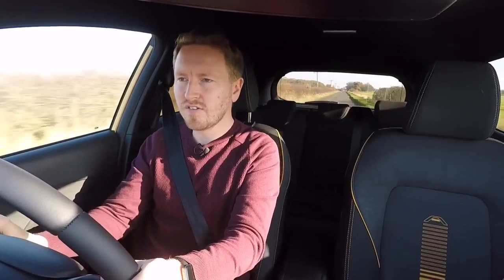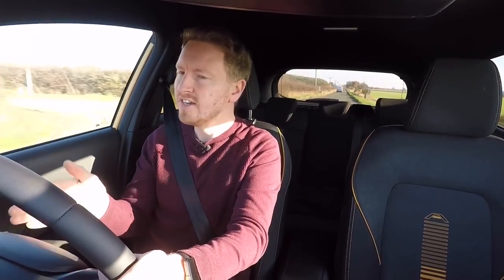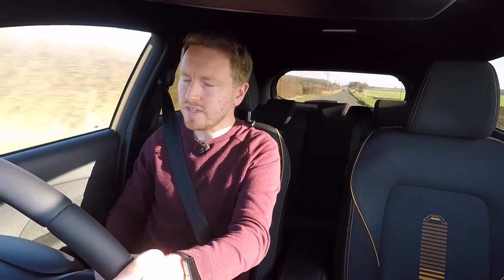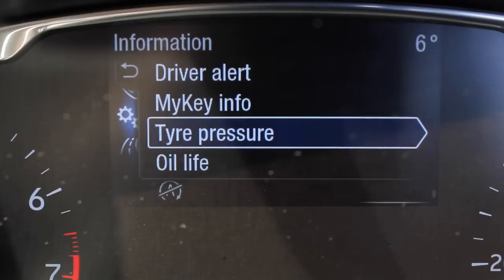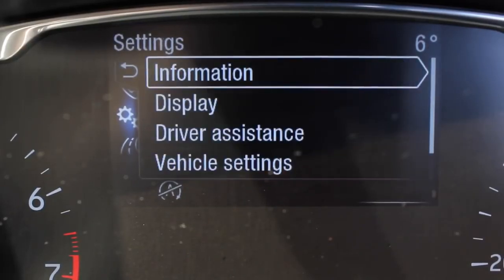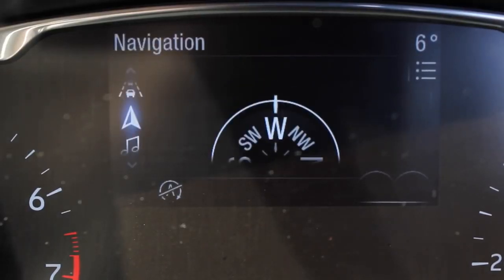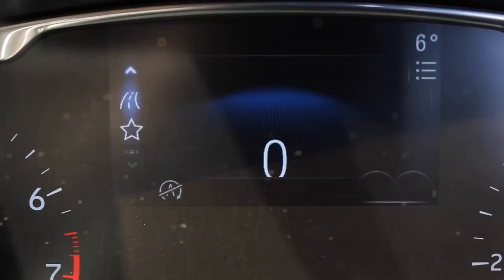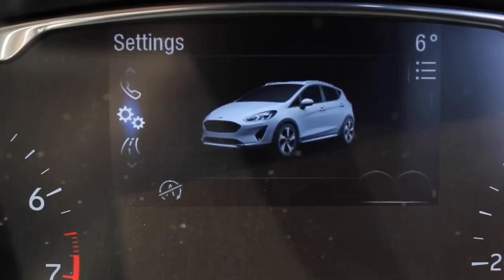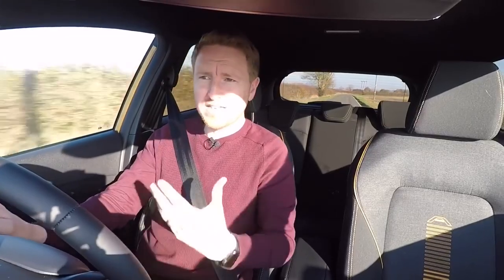The instrument cluster is very clean, very smooth. It's changed from the previous generation, it looks very nice. You've got a nice trip computer now with different features on. We've got lane assist, we've got traffic sign recognition, auto high beam, you can check your tyre pressures, you can adjust the settings in the car. It's just very nice and effective, just a nice little touch there, just to keep an eye on things with the car.